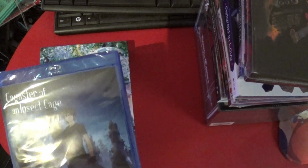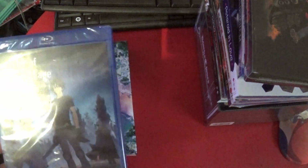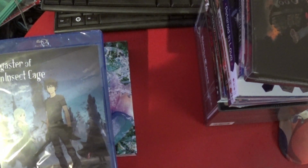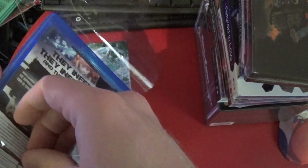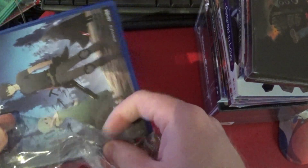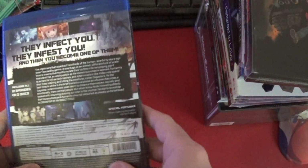Next up we have Cagaster of an Insect Cage. Cagaster. Looks kind of intriguing. Wouldn't be the first time I've watched something that looked intriguing but wasn't. Like I think, what was that anime about the 7th Seas or something?